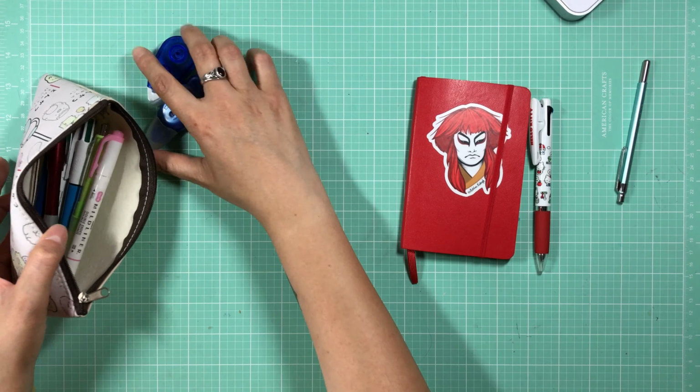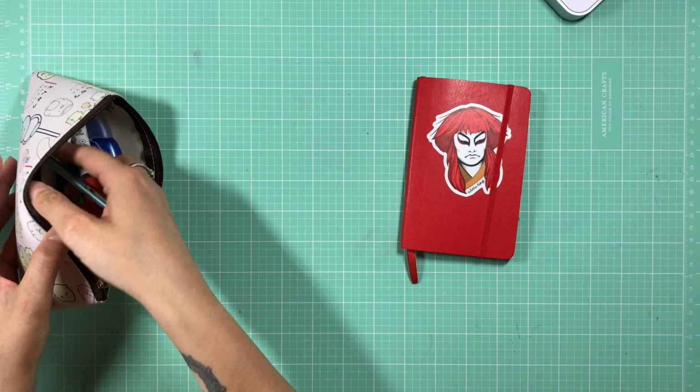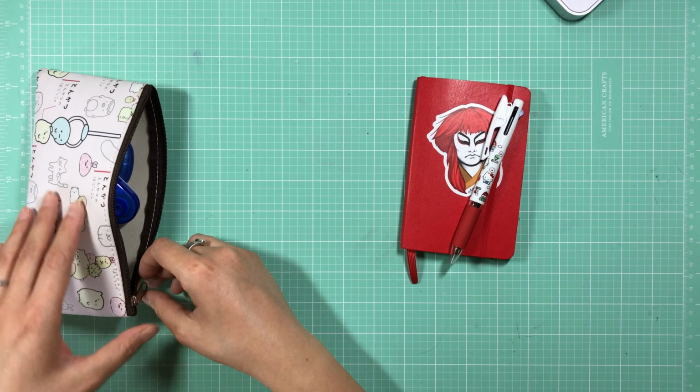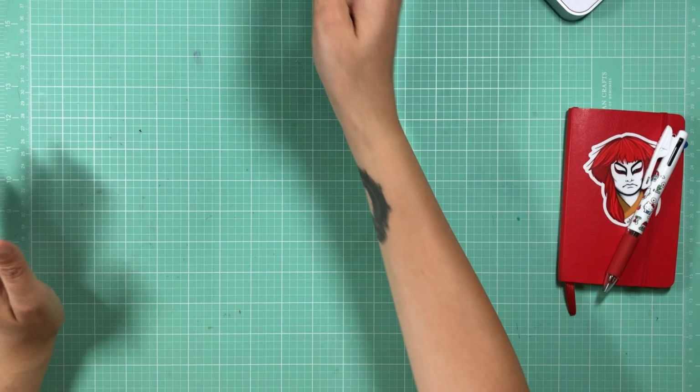So one of the downsides about this planner is that the paper is really thin and it's not very bleed proof. That's why I like this ballpoint pen in particular. I don't use the highlighter too much in it because it will bleed right through.